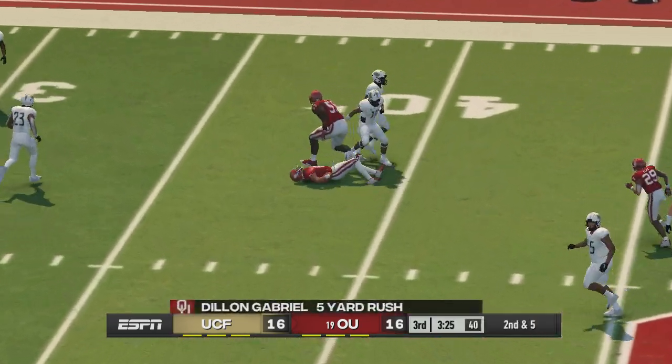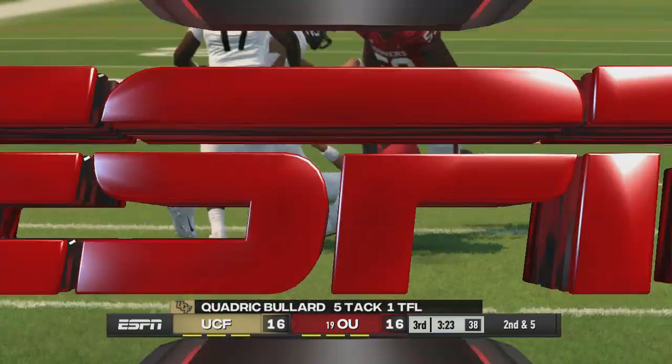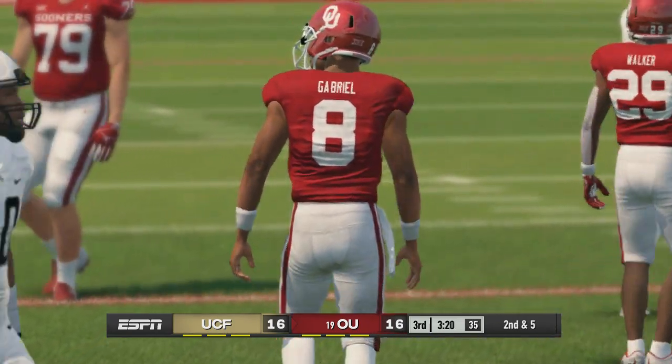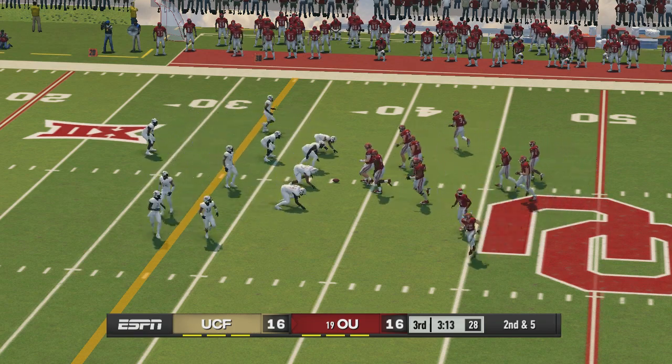Scrambling, and they make the stop right around the 38-yard line. Picks up five on the scramble. From the 38-yard line. It's second down.